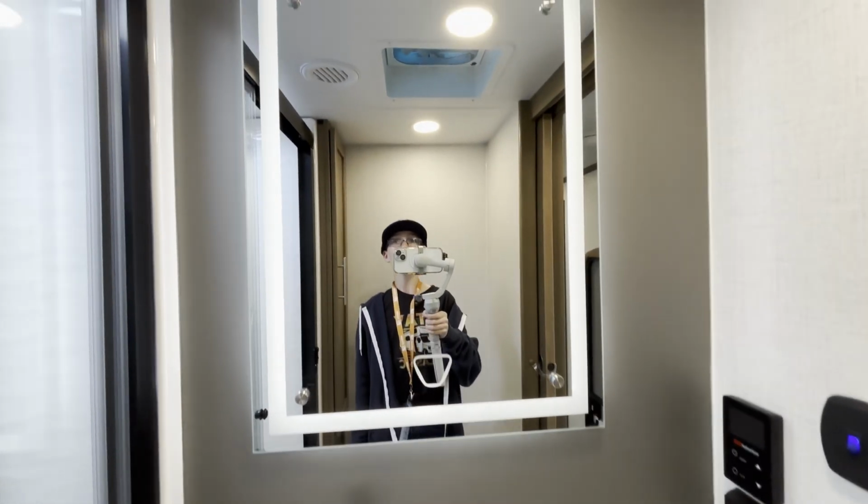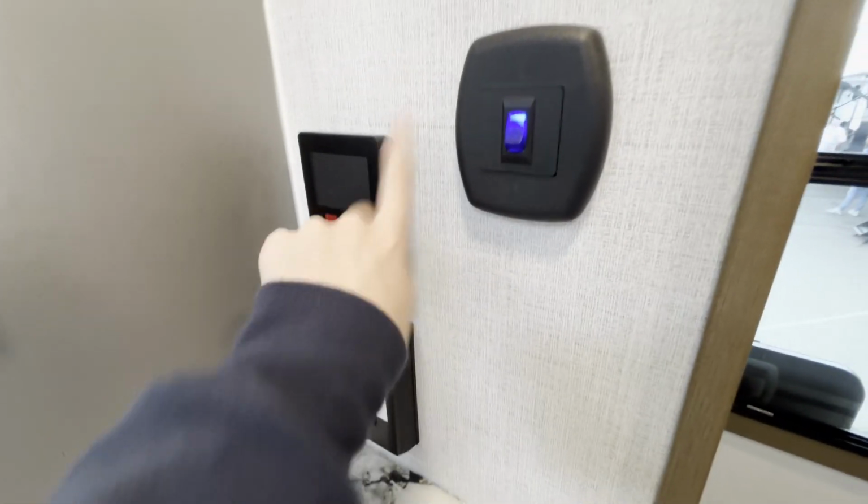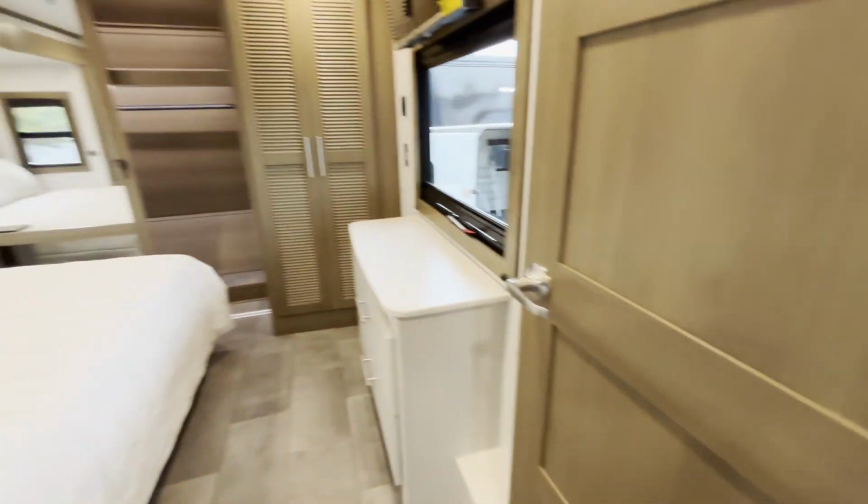And even a backlit mirror with the Keystone logo, I believe. GFI outlet and on-demand hot water. If you don't know what that is, it's long-lasting hot showers. So you can stay in this bad boy for a nice long time and have hot water.